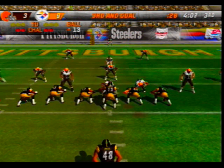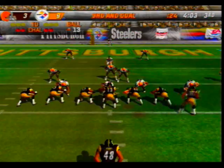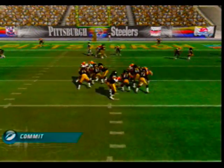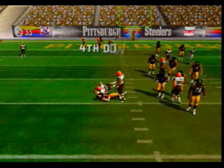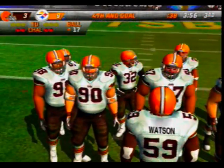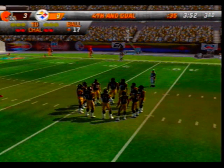Harrison with a man in motion. Rolling left. Pressure coming. This team is extremely active on defense, whether it's flowing from sideline to sideline or when they're rushing the passer. Maybe they should keep a couple extra guys in to block just to slow this pass rush down.